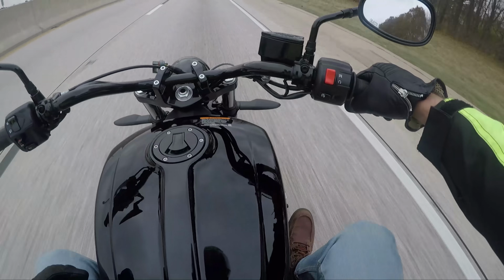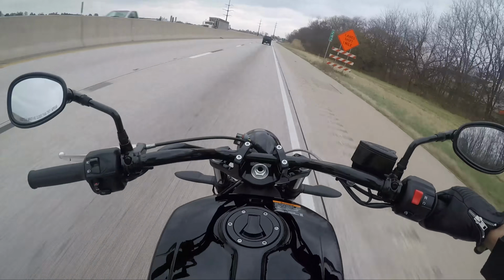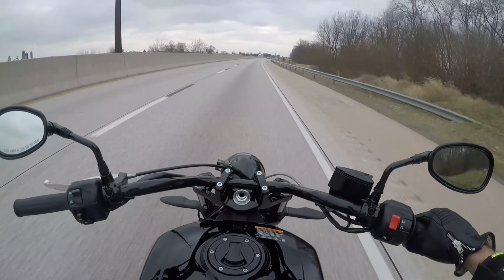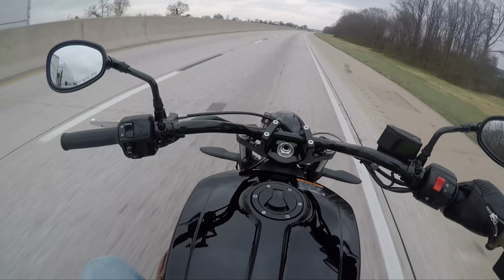I think this thing's a magnificent motorcycle and a blast to drive. I think there's a lot of garages out there that this bike would fit in. When I say fit in, I mean it makes sense for a lot of people to own a bike just like this. I love it.